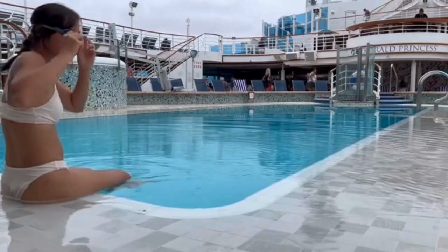I'm at the pool right now. A lot of people are watching the view outside, so it's nice that it's not that busy. I brought my goggles to the pool, so I think I will go for a real swim today.